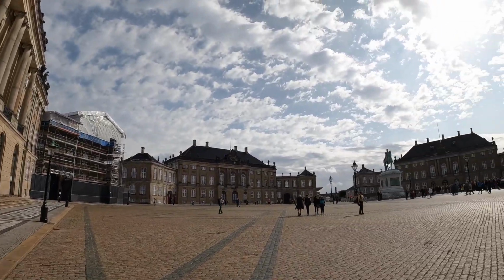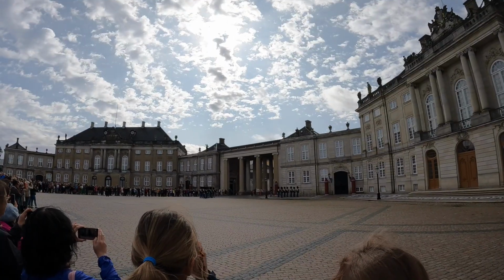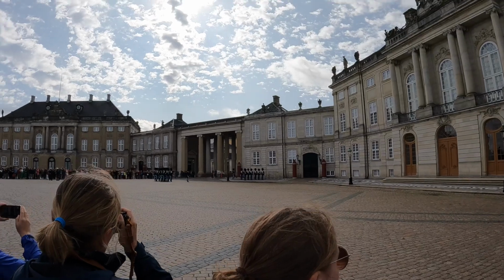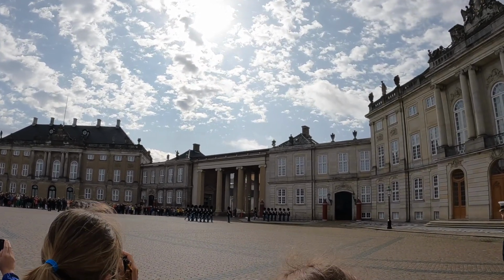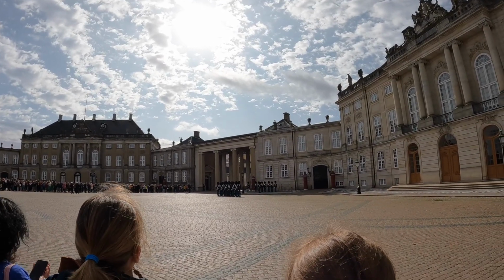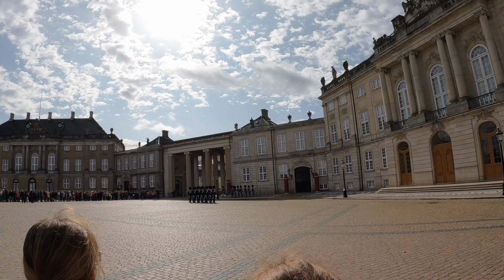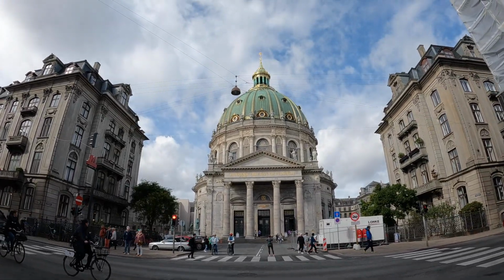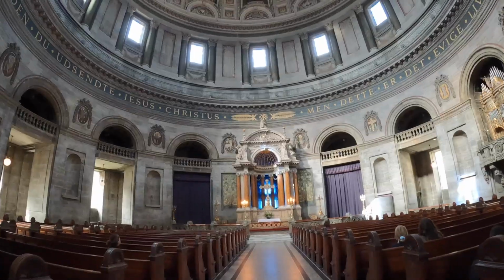At 12 o'clock I was outside again on the square at Amalienborg, since the changing of the guard takes place here every day at noon, which is quite nice to witness. Not far away from Amalienborg is the marble church, which I loved both outside as well inside.